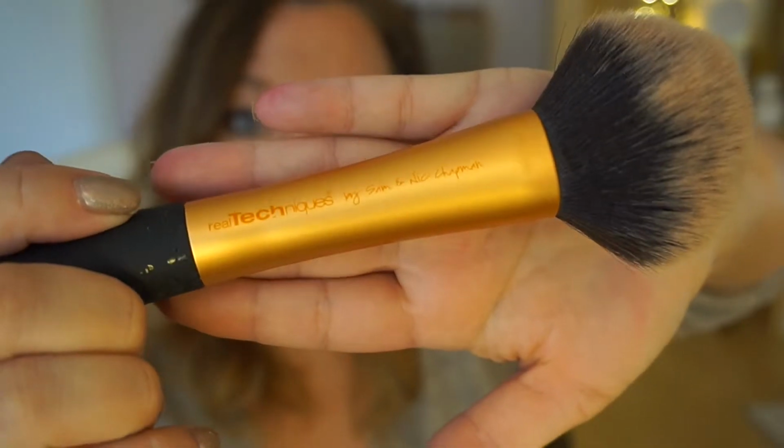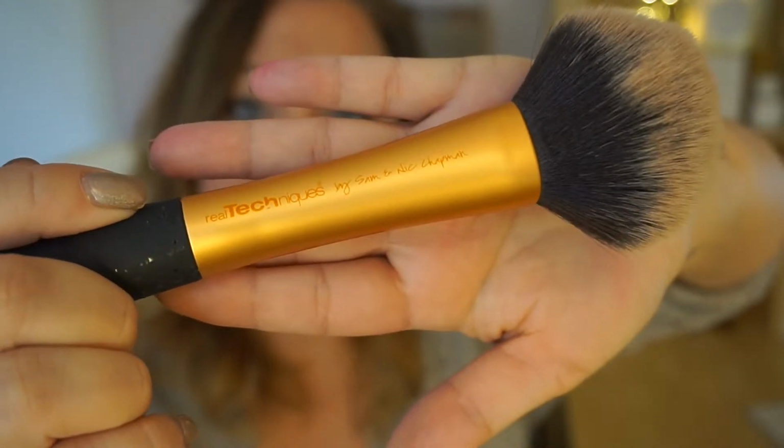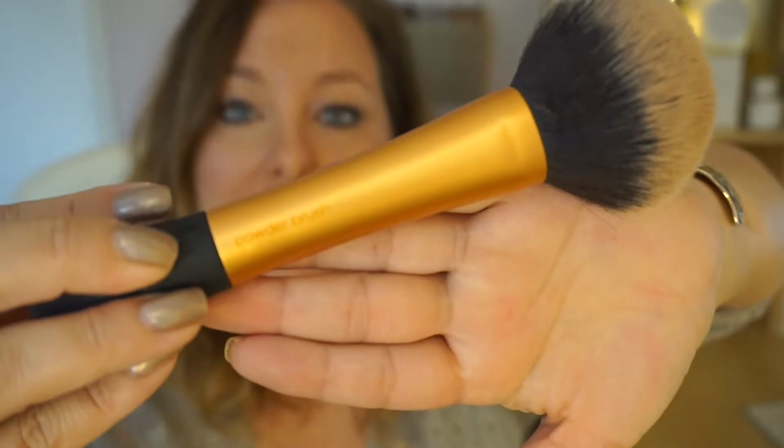First one, this is the Real Techniques powder brush. It's one of the least expensive big powder brushes that I have found that is also soft. You can find this at Ulta and use your coupons. I've also seen them in other drugstores now. This one was so fantastic when I bought it that I bought another one because we need two, right?